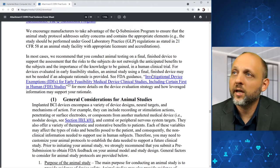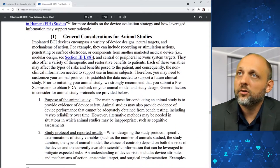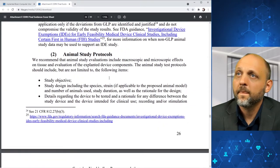and they've also given you guidance on investigational device exemptions for early feasibility medical device clinical studies, including certain first-in-human studies as well. For more information on the device evaluation strategy and how leverage information may support your rationale. And then FDA has some general considerations for animal studies here as well. And they refer to GLP.